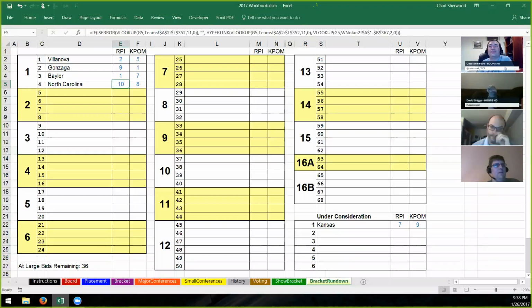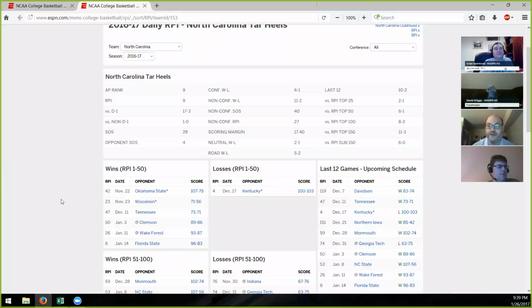Let me go back to you, Tytel. You also were on the North Carolina side. Is it the wins over Florida State and Wisconsin that are tipping the balance there for you? Yes, but also the fact that when you beat average teams like Tennessee and NC State, who in the past week have become much better-looking wins, I think that counts for a lot.